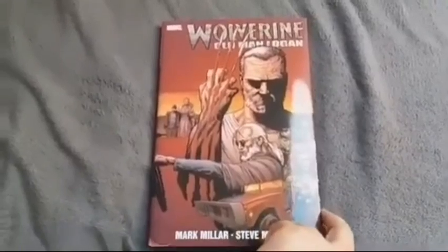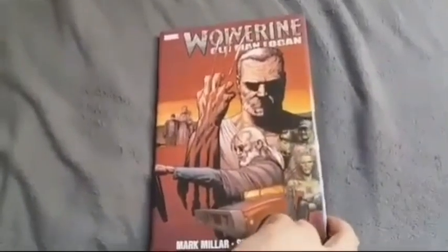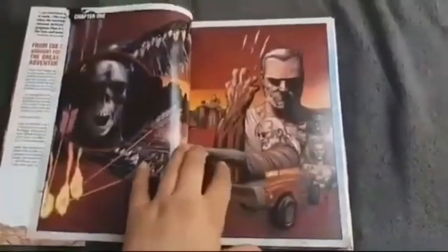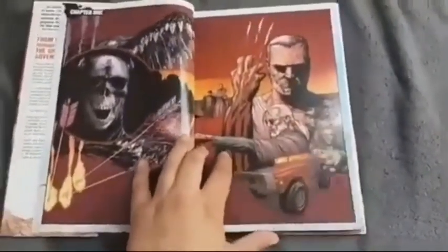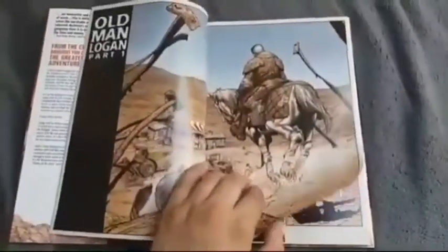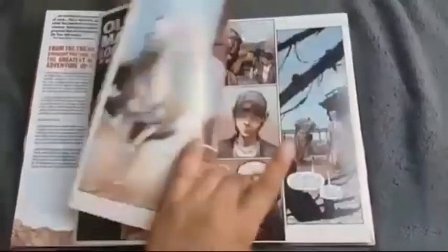Now, I know last week I did Dark Knight Returns, and it's sort of appropriate because this is the Wolverine equivalent to that story. See, this is all set many years in the future, after the villains have all banded together and taken out most of the superheroes. Wolverine's become a farmer and also a pacifist to boot, and it's just really awesome.